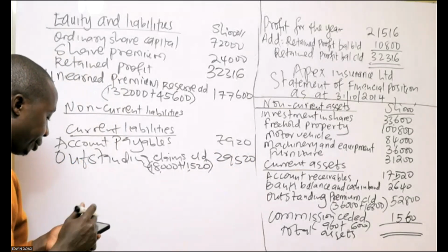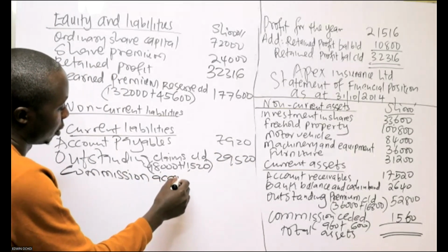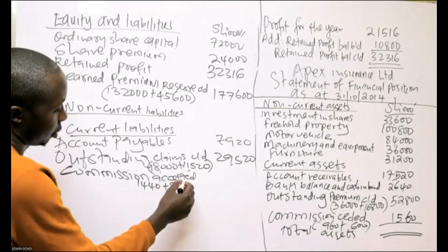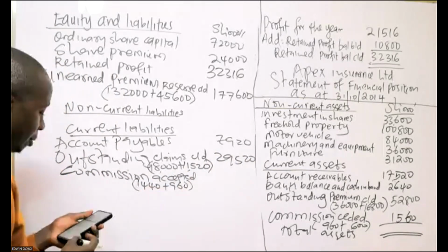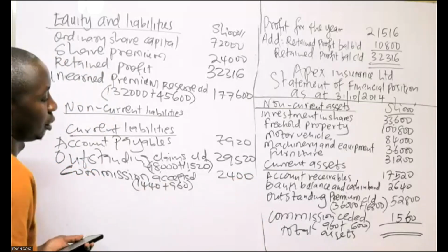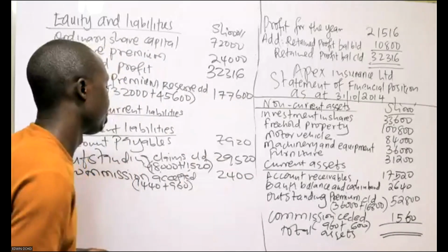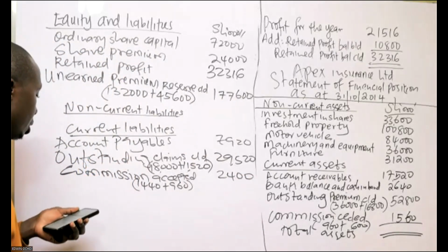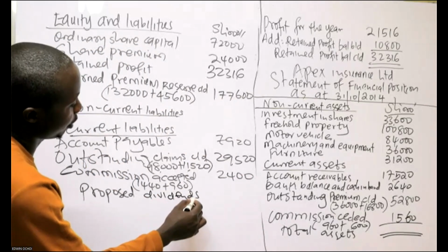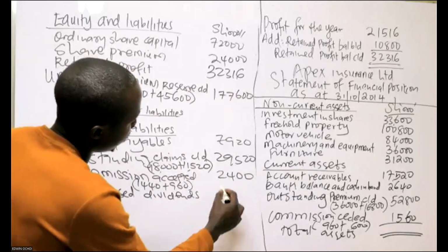Then we have commission accepted, which is supposed to be payable. The one which you are giving us 1,440 plus 960. This one was giving me a total of 2,400. So this one is payable. It is based on reinsurance premiums received. Then we might check there were proposed dividends, the ones which you were supposed to pay based on the 5% of the capital. So we got which figure? That's 3,600.